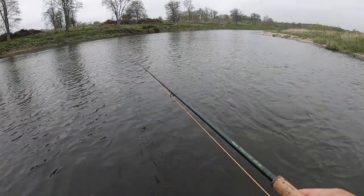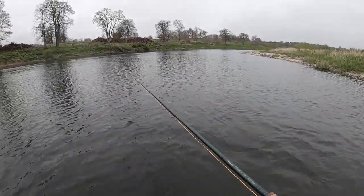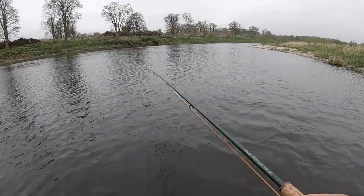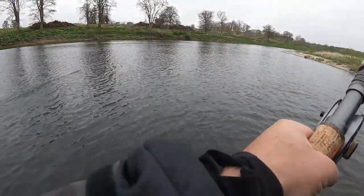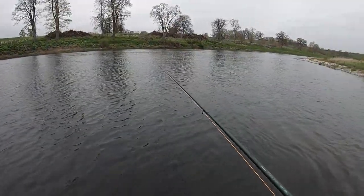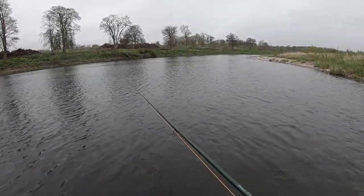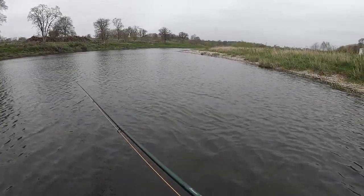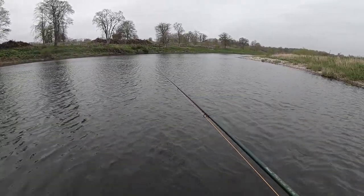Right, well, that was a lovely lunch. Now, I'm just going to go back through this pool again. Effectively, I think this beach probably only got really one pool. I was just rereading the instructions the owner sent me. Very helpful to fish between the boathouse and the buttress, not the boat. But hey, you know, covered the water.